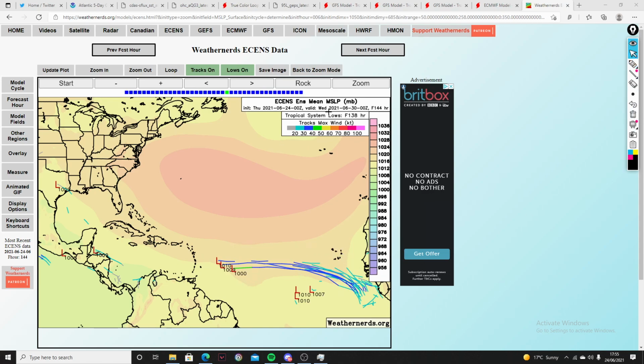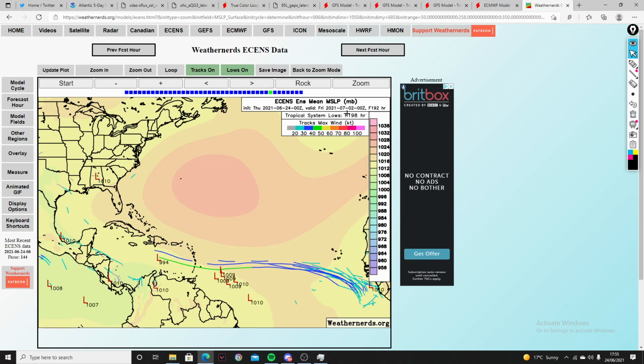We do see on these particular Euro model runs this main track, where I don't really worry about what strength or where this is going, but we do see maybe this one ensemble member showing some particular redevelopment down the line in the Western Caribbean.